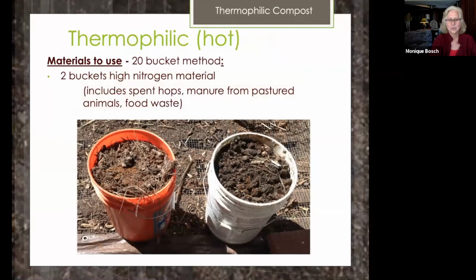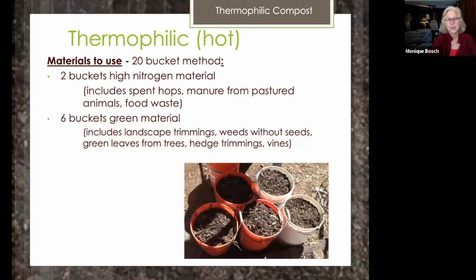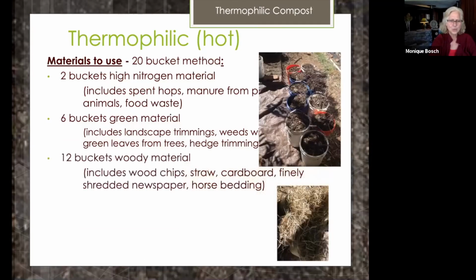So we're going to take a trip now to California. I'm here visiting Dr. Ingham at her farm, and she's teaching us how to do thermophilic composting. 20 buckets we're using here. So we have 2 buckets of high nitrogen. We have 6 buckets of green, which I would consider perhaps more brown, including hedge trimmings and landscape trimmings and vines. 12 of those buckets are high carbon. So wood chips, straw, horse bedding, and all of those elements.